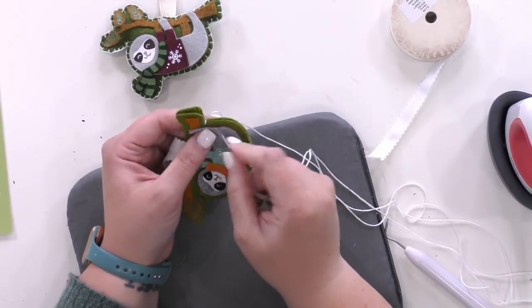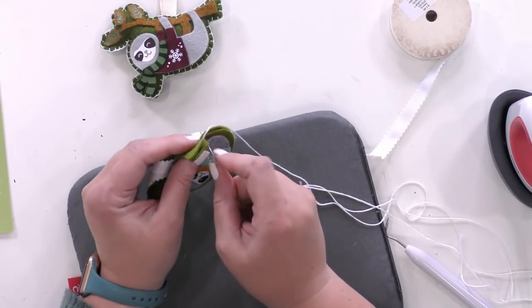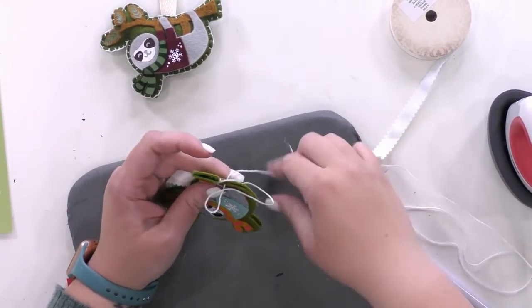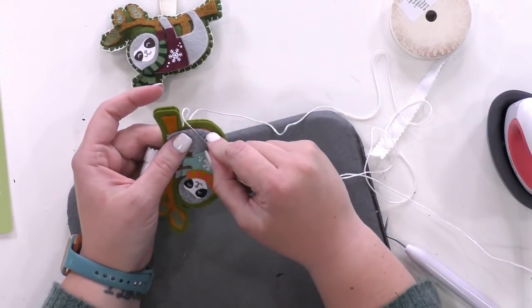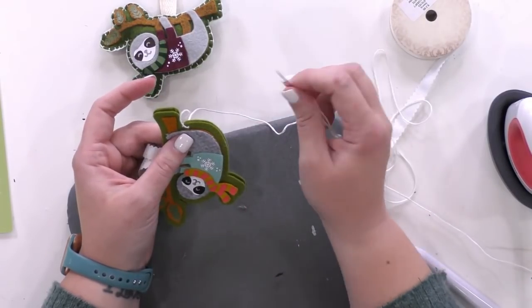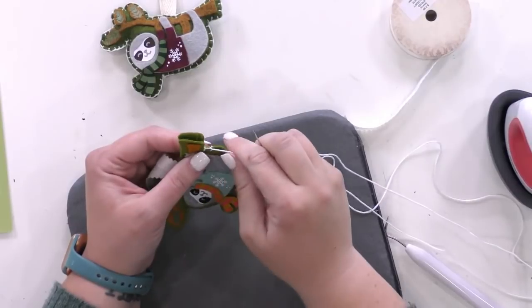So if you're just starting this, don't freak out if your stitches are not super regulated in the beginning. If you can do it from the very beginning, kudos to you, you're amazing, but it does take a little bit of time to regulate these. But the rule of thumb is that you want your stitches as wide as they are from the edge. If you don't like that, then alter yours. But it's a good starting point.